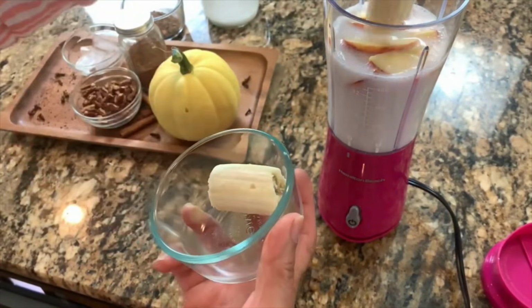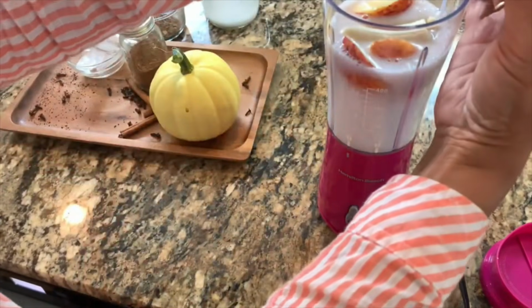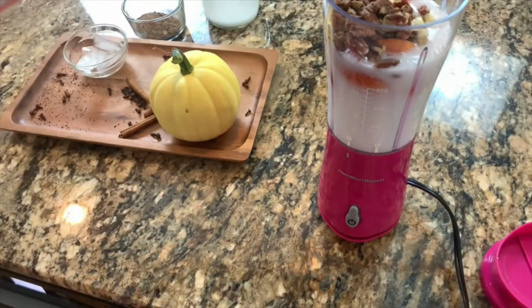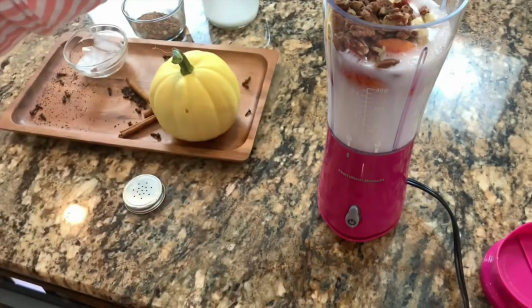The banana just adds such a creaminess to it. I'm going to add in my pecans. Like I said, no smoothie is complete without pecans. And then I want to add about a teaspoon. You could add less. I'm just going to take the lid off so I can pour it in a little bit more liberally. I'm going to add that in.